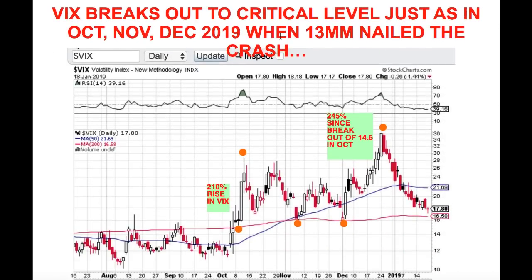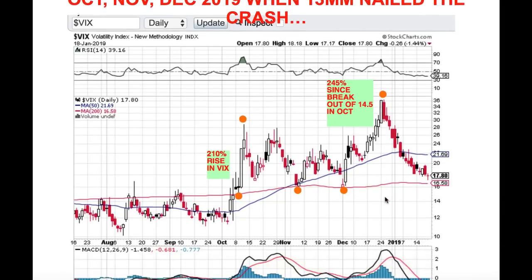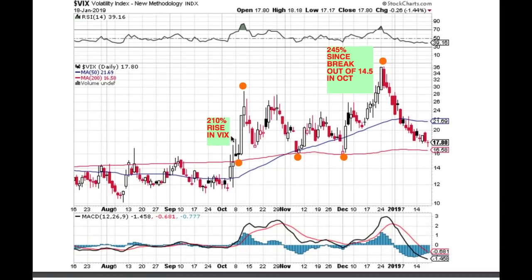So VIX breaks out to critical levels just as it did in October, November, December 2018. Clearly, it should say 2018, guys. We nailed the crash in 2018. This is how the VIX looked. So a 210% rise in the VIX from what point? From when the VIX actually breaks 15.9. It goes straight up to above 30. If you take a measurement over 2 months, it actually goes higher, 245%.